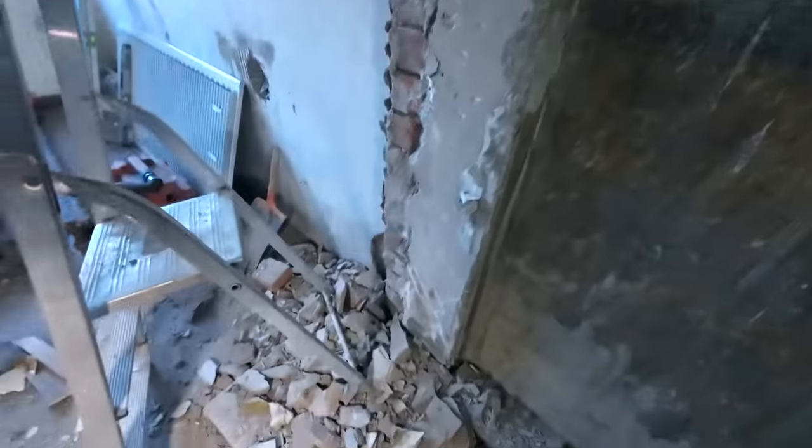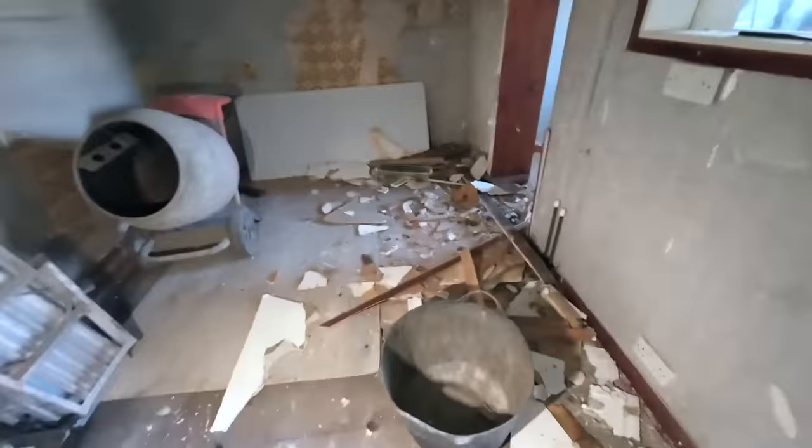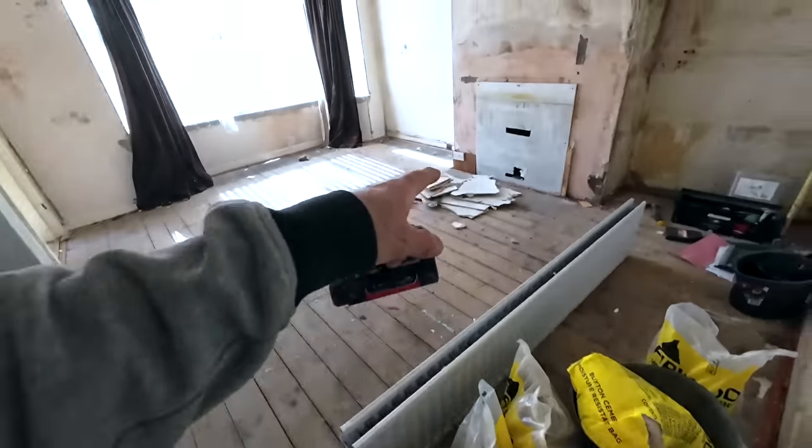So now it's time to turn all this off, and then Alex moves all this. We're getting a grab wagon here, so this stuff can't go in a skip. So we're going to put the big stuff in here, and the small stuff we're just going to pile against this wall. We'll probably put the mixer in this room.